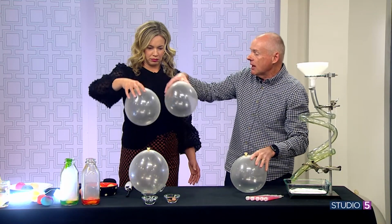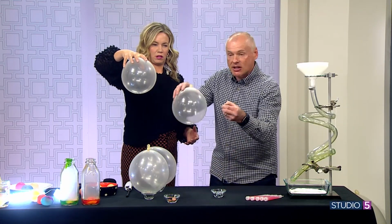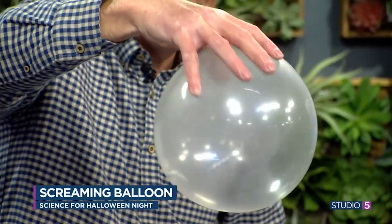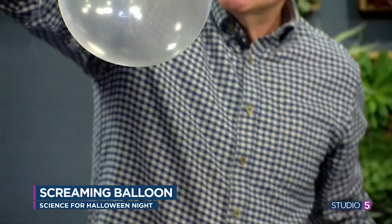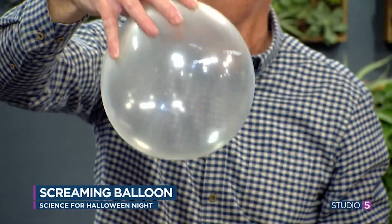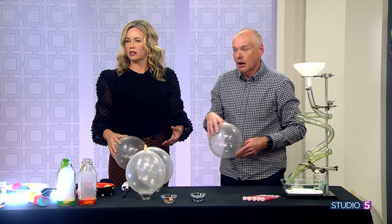Now, if we want to have some fun with this and kick it up a little bit, I'm going to have you hold this one. Here, I've put in some hex nuts, and a hex nut has 6 sides. Once you go around, this is a screaming balloon. Isn't that cool? If an astronaut did this, it would just keep going and going, because it's centripetal force that will keep it going.